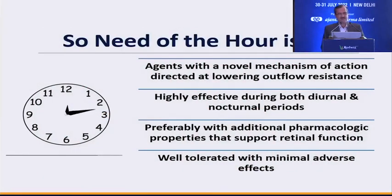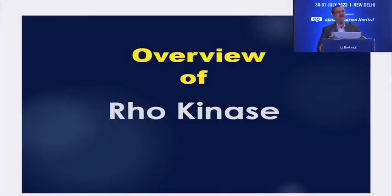The need of the hour was agents with a novel mechanism of action directed at lowering the outflow resistance through the trabecular meshwork, that are highly effective during both diurnal and nocturnal periods, that is, all through the 24 hours, and preferably with additional pharmacologic properties by way of neuroprotection, and they should be well tolerated with minimal adverse effects.